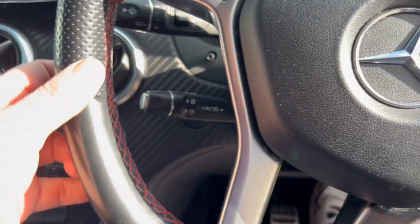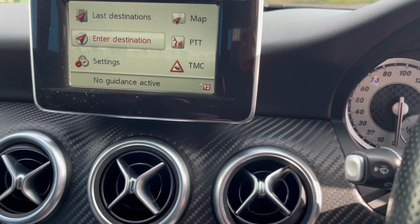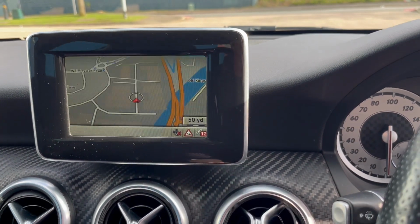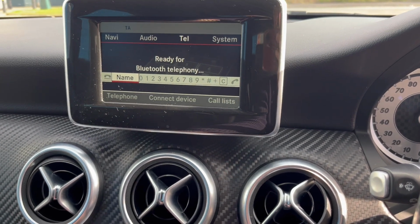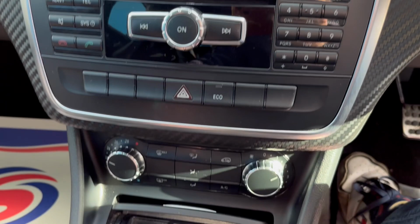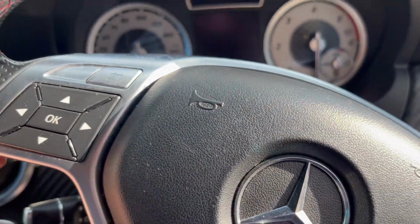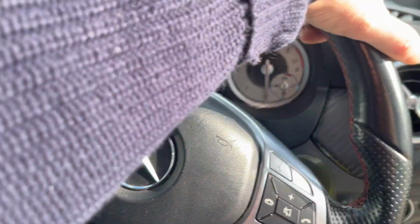Automatic headlights. It's got cruise control. Got satellite navigation, Bluetooth connectivity, audio, air conditioning climate control, 6-speed gearbox, multifunction steering wheel. Drives absolutely lovely.